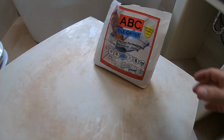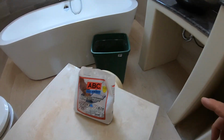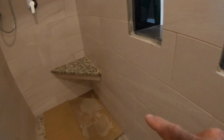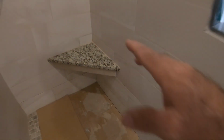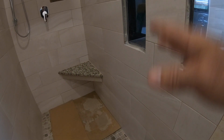Okay, well this morning I'm going to start using the beige, the Bahama beige color, and I'm going to add a little bit of the tile waterproofing inside with the mixture. And I'm just going to do this section here. Remember, I just have a small amount to do here. I'll knock that out. It's a very small job.